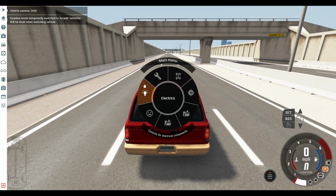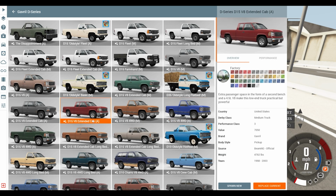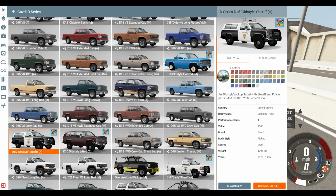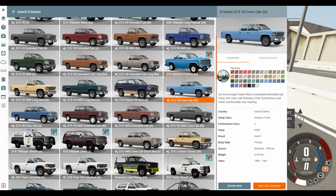Right, let's see what it does up against a D-Series, which, like I said, is only one of the other vehicles that kind of weighs the same as this. Let's just try and find one that does. So we're looking for 5137, or at least as near as makes no difference to that. If we can only get a little bit heavier, then that's fine.